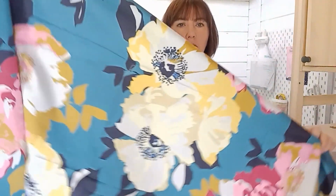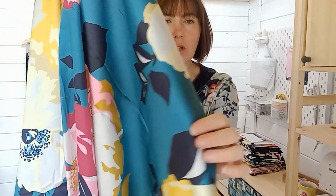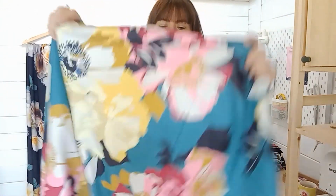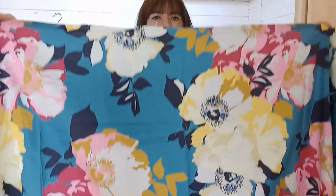My next fabric is the same weight as what I'm wearing now. So this is a John Caldor, again, Lizano sateen cotton. It's got a lovely sort of sheen, so you get all the tones of the background colour. Quite a large floral print. But this would make the most beautiful dress.